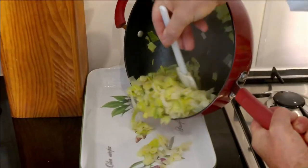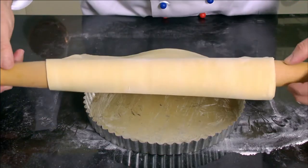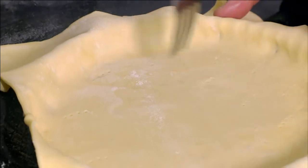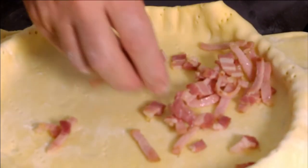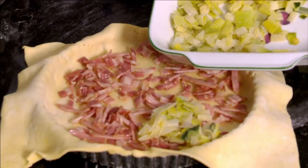With this leek tart, it's best not to use too much of the green of the leek. The white is more tender, it's sweeter and more delicious. I carefully line a lift-out flan tin with savory pastry and prick the pastry about 25 times with a fork. I spread the bacon on the cold pastry, then evenly spread the leeks.